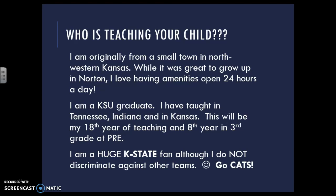I've taught in Tennessee, Indiana, and in Kansas. So I've taught all the way from 2nd grade up to 7th grade math and pre-algebra. But this is my 8th year in 3rd grade at Prairie Ridge and my 18th year teaching. I was lucky enough to be able to stay home with my kids for a couple years when they were little. But since I am a K-State graduate, I am a huge K-State fan.